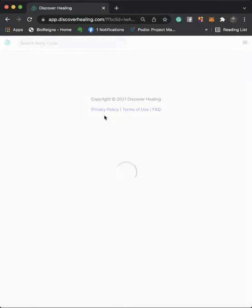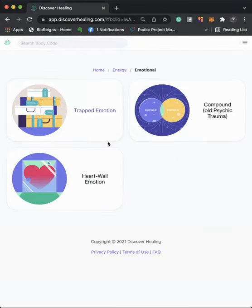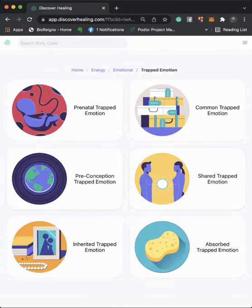Actually, let me go over to energy, emotional, trapped emotions. So here's an overview of the different types of trapped emotions. Prenatal, this is before you were born. Inherited, it's kind of like genealogy. Absorbed, shared with you and someone else who felt the same emotions at the same time. And then also the ones that you produced by yourself.